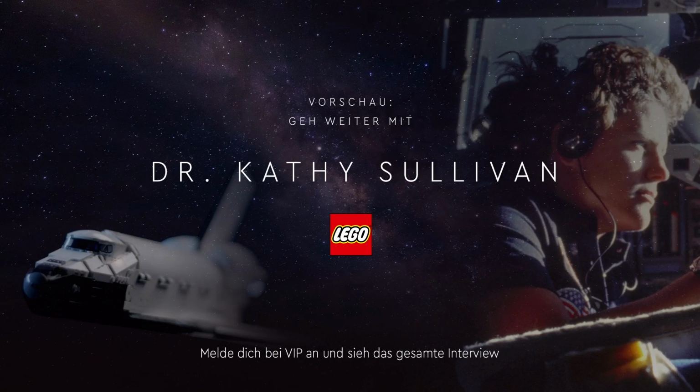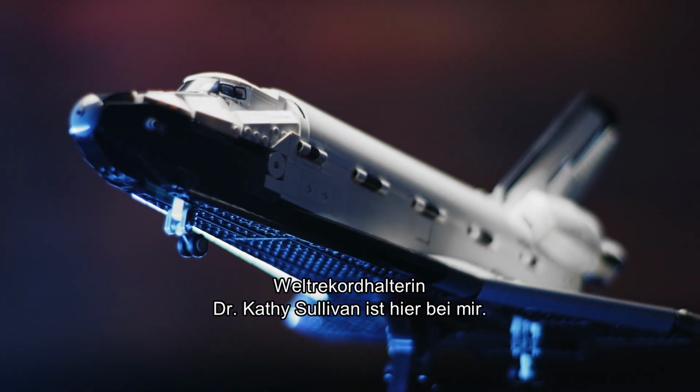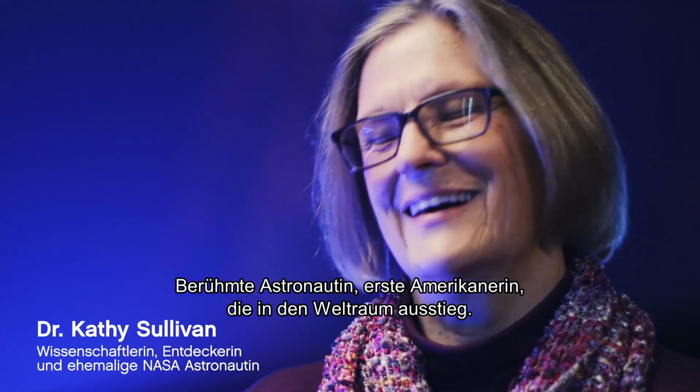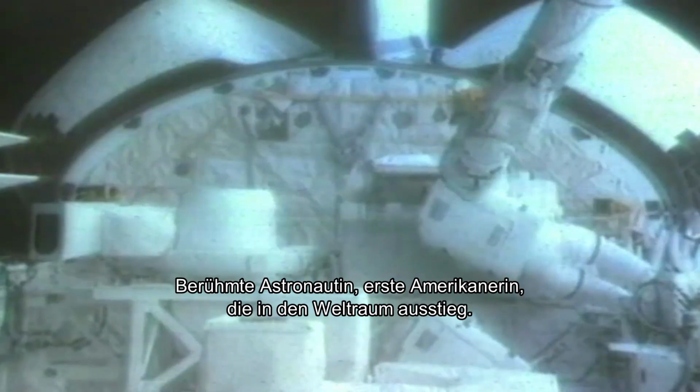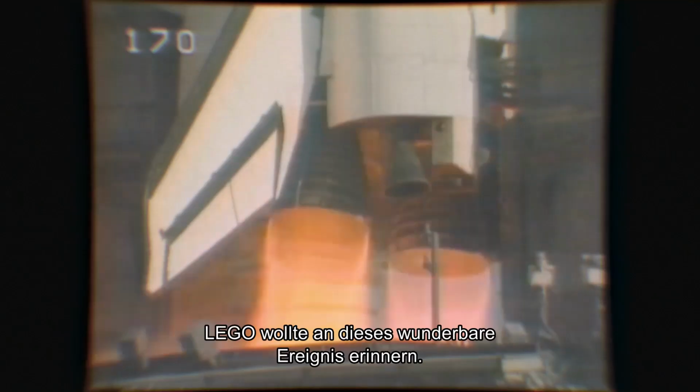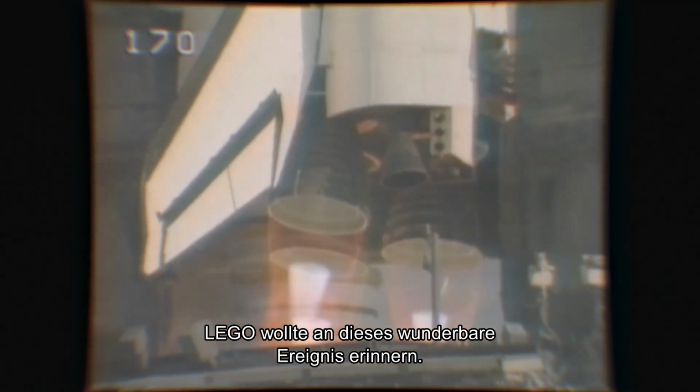Ladies and gentlemen, I am with none other than world record holder, Dr. Kathy Sullivan. Famous astronaut, first American woman to walk in space. It's been 30 years since your fantastic STS-31 mission. Right. And LEGO wanted to commemorate that brilliant, amazing event.